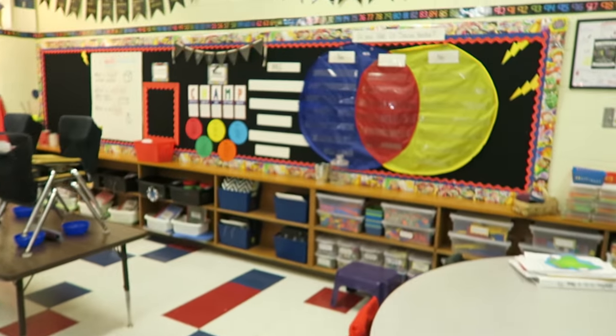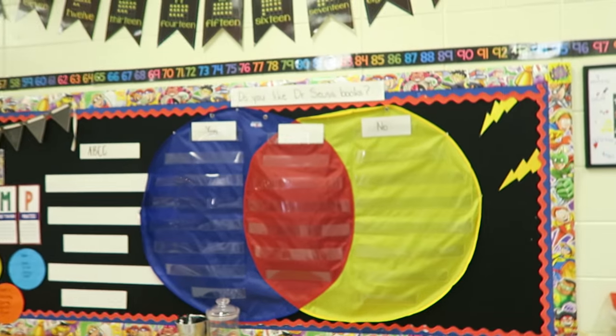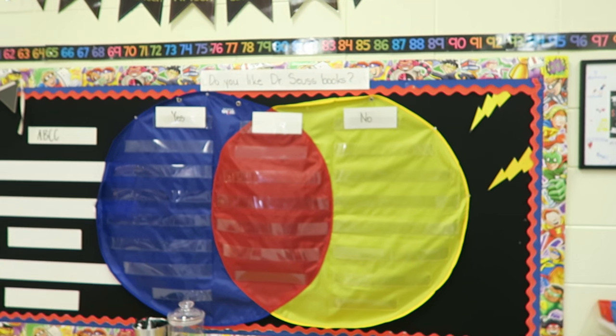And something else that I want to talk to you about is that I am also going to be doing my daily data. Just because I have that there doesn't mean that that's the set way that I do it every single time. So tomorrow my kids are going to come in, that's going to be covered with paper, and it's going to have what is your favorite kind of weather. That's how we're going to kick it off.